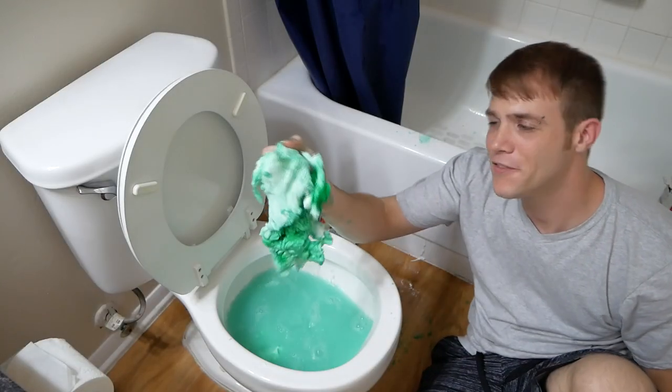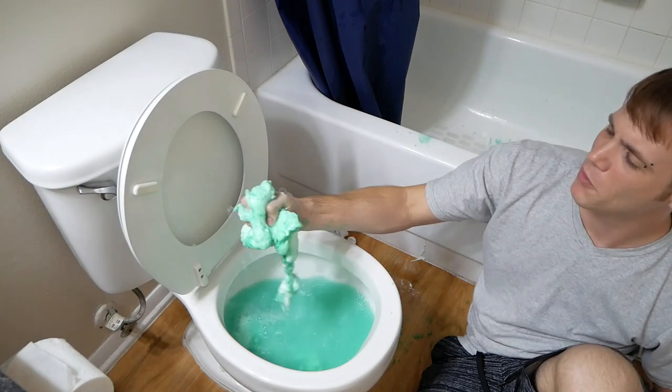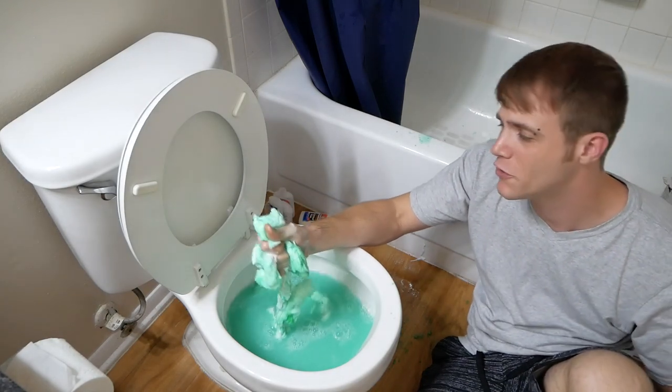For this first science experiment that went wrong, it's something I've complained about a million times, and that is the first time I made toilet slime. This was an utter fail. This isn't even really slime at this point. It's not very bendable. It's too hard. I guess that's the result of using too much borax.